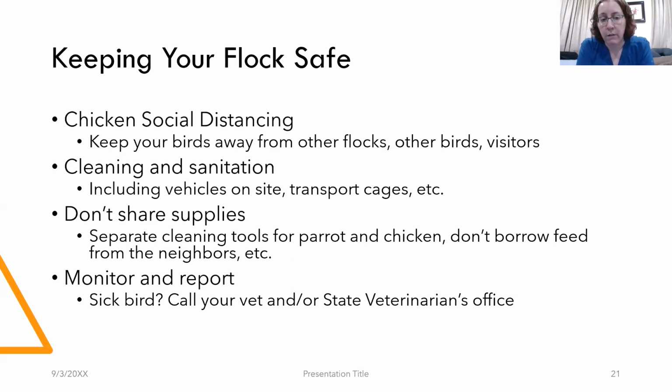And likewise, monitoring, reporting. Sick bird, whether it be your backyard chicken or your parrot, of course, give us a call or give the state vet's office a call if it's your chicken.